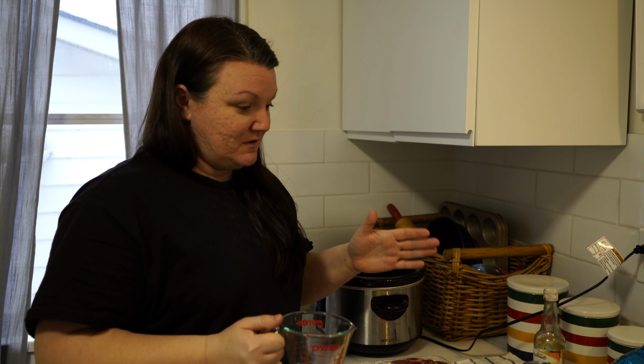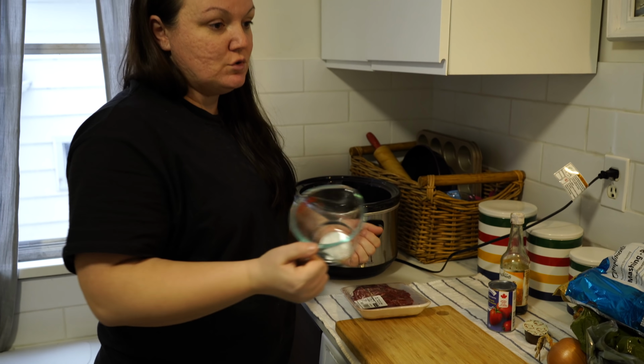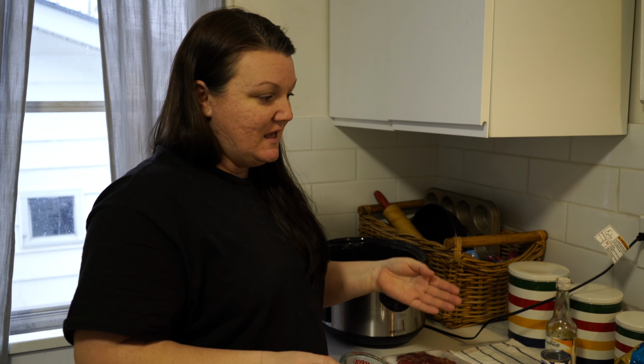So I'm gonna start with some of the veggies. I have a package here of cubed stewing beef. I'm going to put 2 cups of water in first, put my beef in there. I like to cut it up into smaller cubes just so the kids don't have huge pieces of meat. Then cut up my veggies.